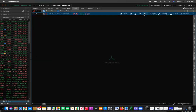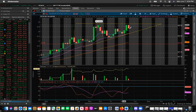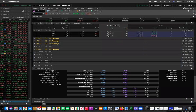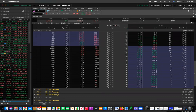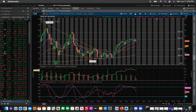That's kind of odd. There we go. Okay, so yeah, this 4-hour candle is getting worse and worse. We're not even getting a wick anymore. I'm looking to enter these calls right here, these 25 straight calls. I'm probably going to go in light for PLTR. You did say XOM. XOM about a 30% stop loss.